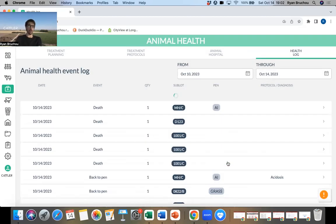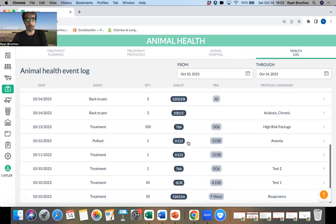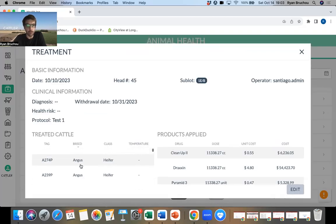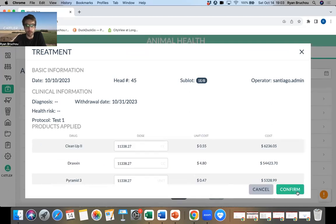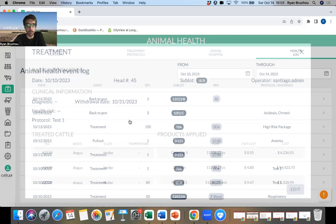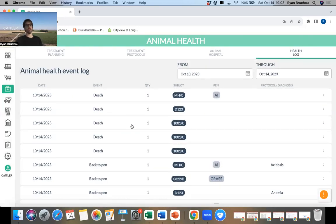This is one of the biggest elements on animal health, being able to segment what you've also given them. So treated, 45. How many treated cattle were they? What did I do? There's also the possibility of making edits to it, with the operator there as well, which is always important to know. Remember that you can have multiple users working at the same time, so being able to see this is pretty important.